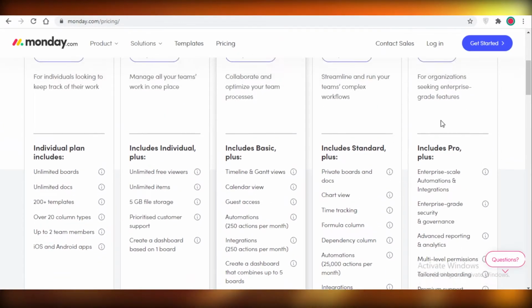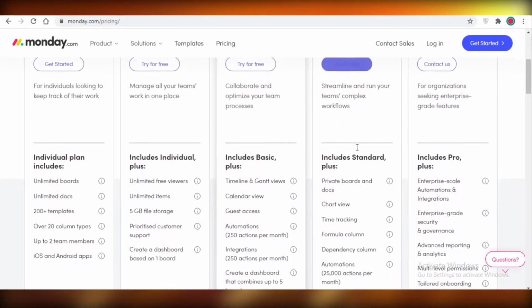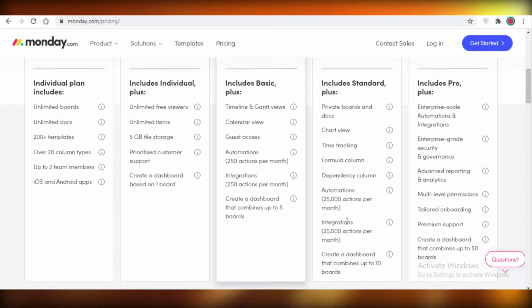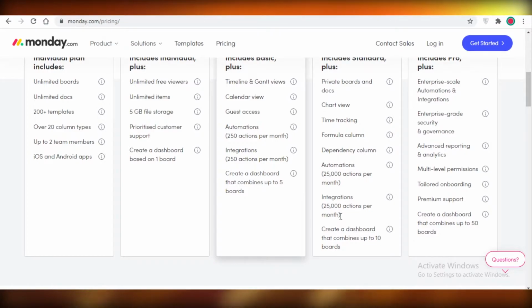Now, on Monday.com, the $16 version will give you private boards and documents. You get chart views, time tracking, formula column, dependency columns. You get 25,000 automations and integrations, and you also have a dashboard that can combine up to 10 boards.